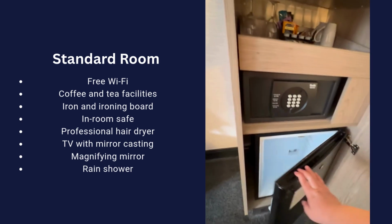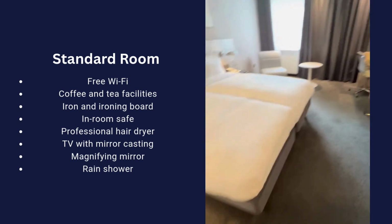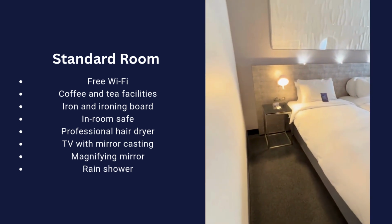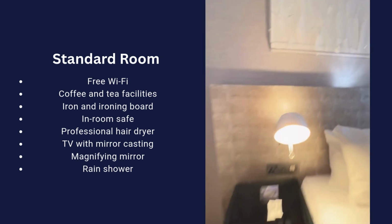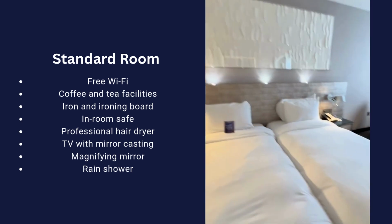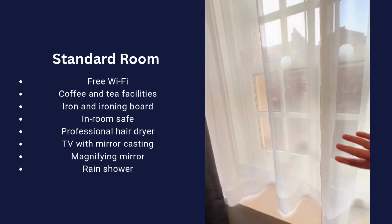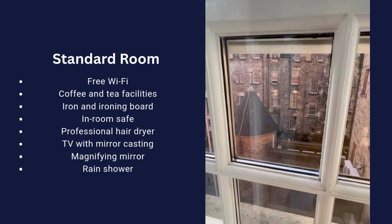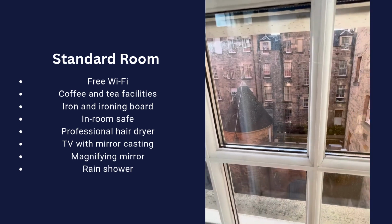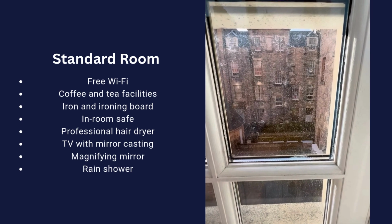Looks like we have an actual mini bar. Oh no, just a mini fridge. Nice. We have two single beds pushed together. We have USB chargers beside the bed. Super modern, super clean. This is the view. It's an air conditioner view, but it's also a view of the street and of a bar called Whistle Binkies.